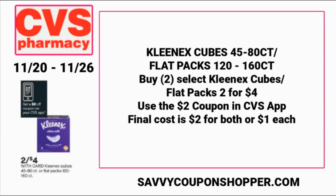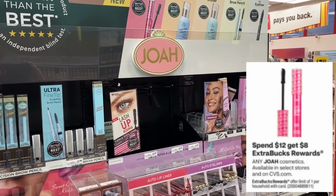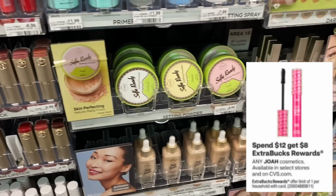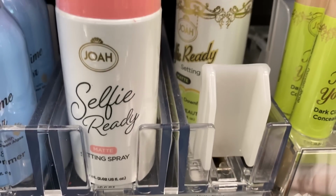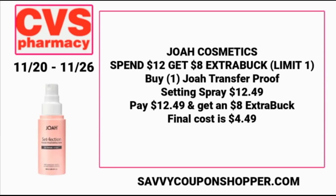So a different deal. I always like to see different deals at CVS. Jouer Cosmetics are on promotion for spend $12, earn an $8 Extra Buck. It's any Jouer, and these are also available in select stores. My store always has a really filled display, or you can grab these online at CVS.com. So there's a lot of different items that you could grab to get you to that $12 price point. Now, one product that's priced at $12.49 is this Jouer Transfer Proof Setting Spray. I think it's like a 2-ounce bottle. So you could grab it for $12.49. You'd get that $8 Extra Buck back, making the final cost $4.49.